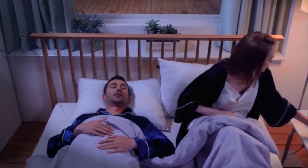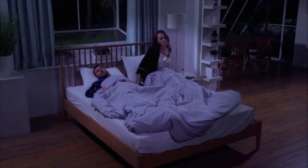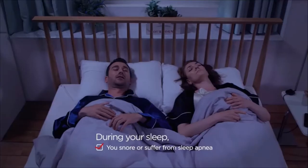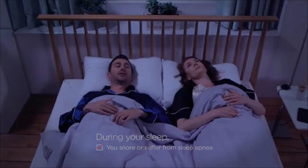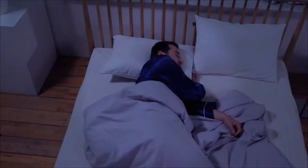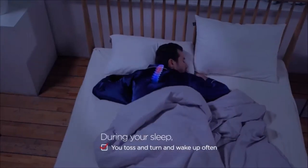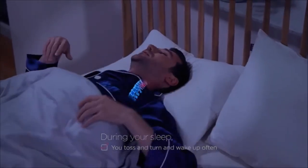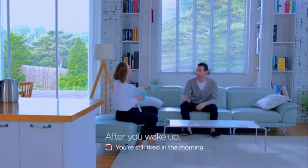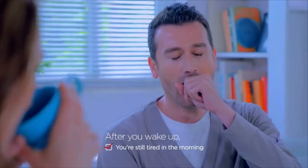How you feel in the morning and the rest of the day, it all comes down to a good night's rest. But ask yourself, are you truly rested? If you feel like you could use better sleep, perhaps the first step is to take a look at your pillow.